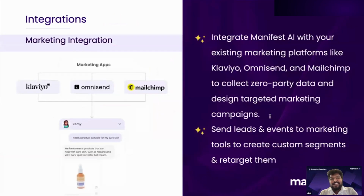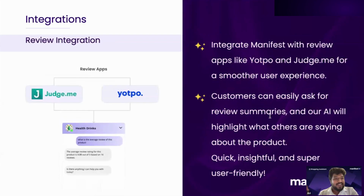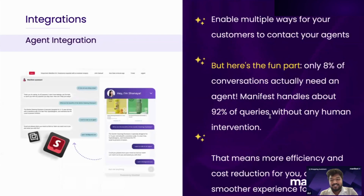And again, this is one of the important pieces. We support most of the marketing integrations that are available today in this world. Right from Klaviyo, Omnisend, MailChimp, all right? And Manifest is smart enough to send leads and events to the marketing tools to create custom segments and retarget them. And it doesn't stop over here. In fact, we go one step ahead and we also support a lot of review applications like Judge.me, Yotpo. We also support agent integrations.